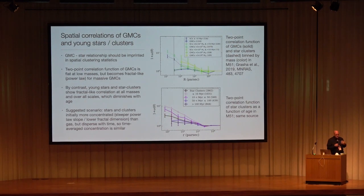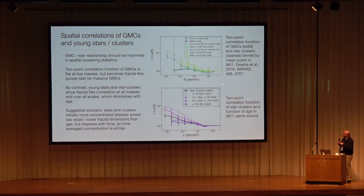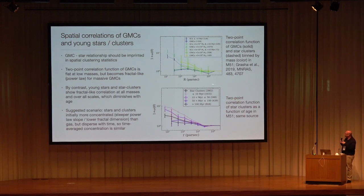Finally, once clouds are dispersed, the spatial correlation of GMCs and young stars should be encoded in where the star clusters are. And you see something like that. So here is the 2-point correlation function of GMCs, which are solid, and of star clusters, which are dashed, binned by mass. And what you see is that for the massive clouds and star clusters, they are autocorrelated on scales of 100 parsecs.